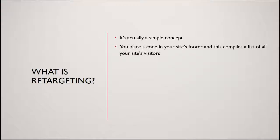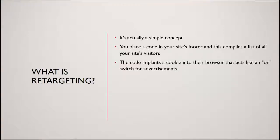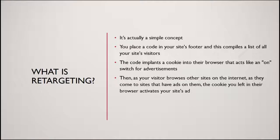You place a piece of code in your site's footer, typically JavaScript, and that code compiles a list of all your site's visitors. When someone comes to your website, that code implants a cookie into their browser, and this acts like an on switch for ads. Then, as your visitor browses other websites on the internet, as they come to sites that have ads on them, the cookie that you left in their browser activates the ad for your particular site.